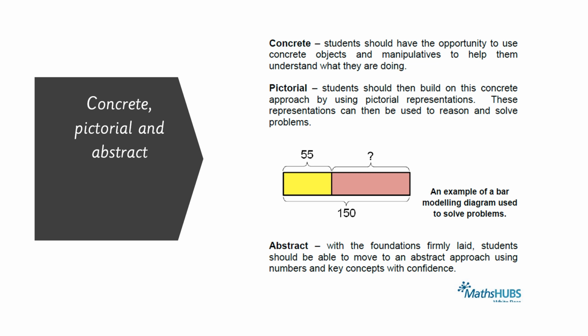Then we look at pictorial representations. So in this picture here, you can see a bar model, and you can see that one part, the yellow part, shows 55. We show the whole as 150, and the question mark shows the rest of the number. Now these numbers are bigger than numbers that we'll be working with in year one, but it acts as a good example of what a pictorial representation is, basically showing our maths through pictures.